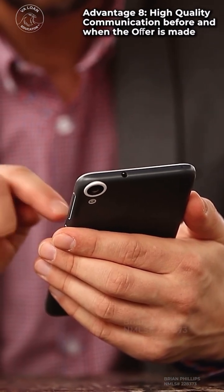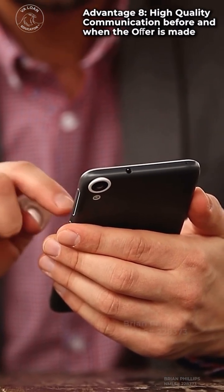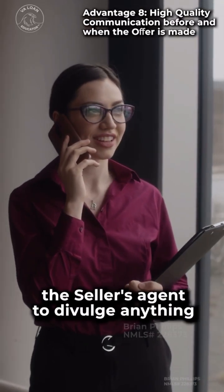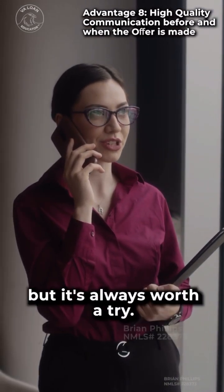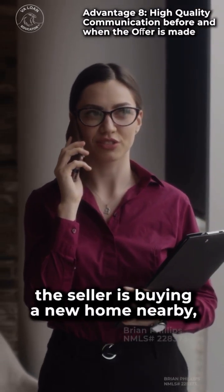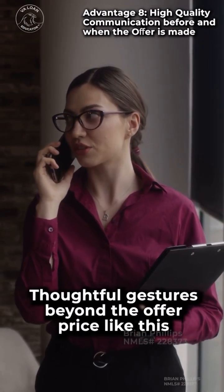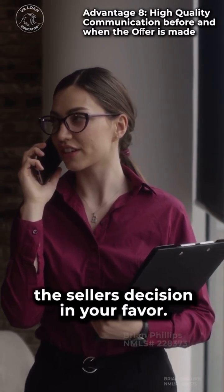Your agent may also phone call the seller's agent and find out what's most important to the seller. Closing quickly isn't always the seller's priority. Admittedly, it's not always possible to get the seller's agent to divulge anything about the seller's situation or their motivation, but it's always worth a try. If your agent learns the seller is buying a new home nearby, suggesting you use the same closing attorney they prefer could make your offer look more appealing. Thoughtful gestures beyond the offer price, like this, can significantly influence the seller's decision in your favor.